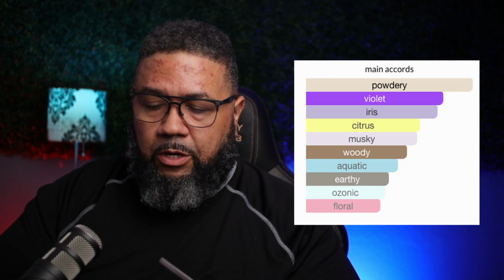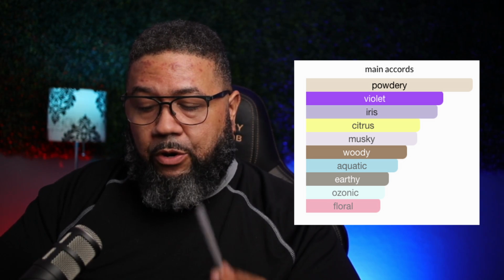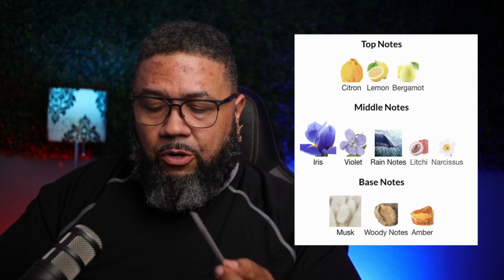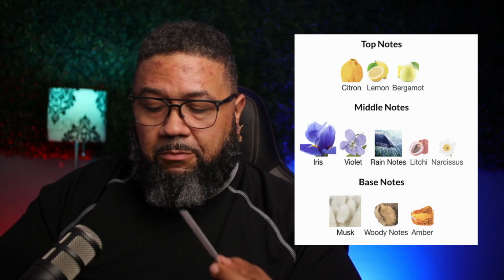Let that settle there. As far as the accords on this one, it's powdery, violet, iris, citrus, musky, woody, aquatic, earthy, ozonic, and floral. And then as far as your notes, top notes are citron, lemon, and bergamot, so very citrusy up top. Middle notes are iris, violet, rain notes, lychee, and narcissus. And then base is musk, woody notes, and amber.